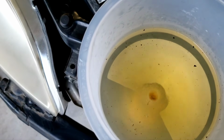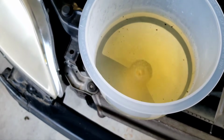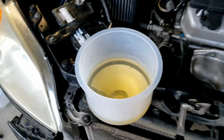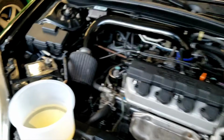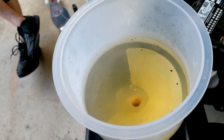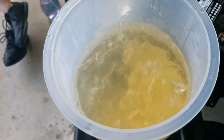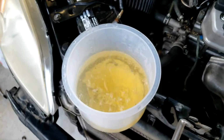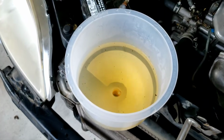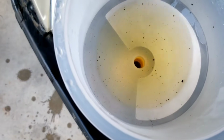What's got me nervous is all those little bubbles coming up. I pray I don't have a blown head gasket, because that's just weird. Okay. That's what's happening when you rev it up. Now she's calming down.